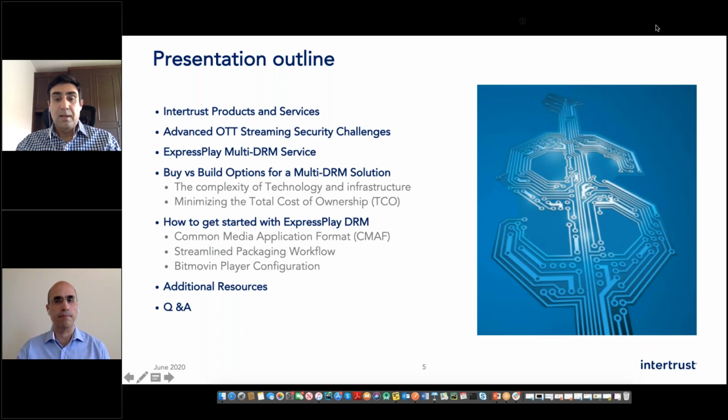And after that, I'll pass over to Gadi so that he starts to explain additional cost savings that are possible with ExpressPlay DRM, and really how CMAF, the Common Media Application Format, and a streamlined packaging workflow can be used to provide additional cost savings. We'll talk a little bit about how to configure Bitmovin player with ExpressPlay DRM service, and then we'll wrap up with a Q&A. Next slide, please.